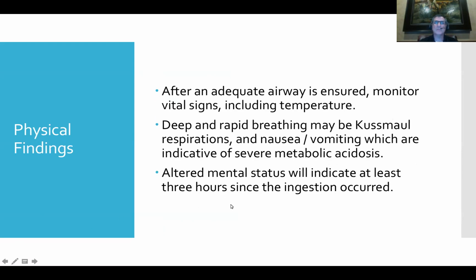So what are we looking for? First thing you're going to do is put them on a monitor. You're going to look for that prolonged QT. You're going to check a temperature if possible, if you have one of those forehead measures or tympanic membrane devices that can measure temperature. And you're going to make sure that the airway is secure, because at any time they're going to get altered and they're going to start to vomit. And we all know what happens when they vomit. They aspirate.